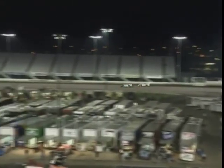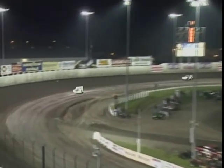Looks good now as Lanigan is going to make up some time. He's around Glendenning, but he's going to run out of time and laps here at Knoxville. Give it a white flag. Jason Utter, one to go.